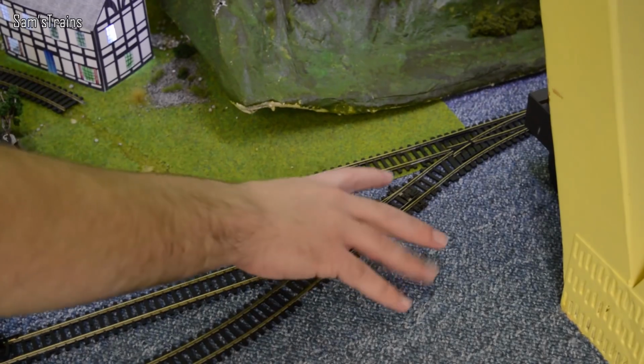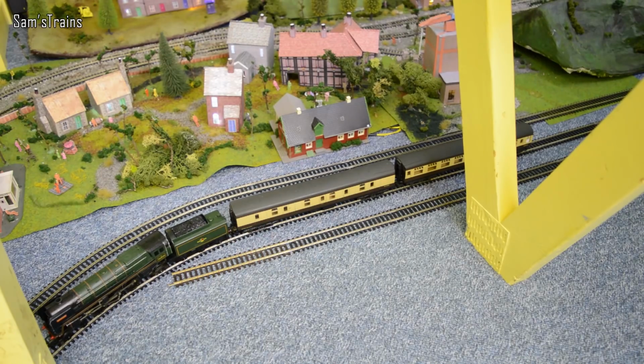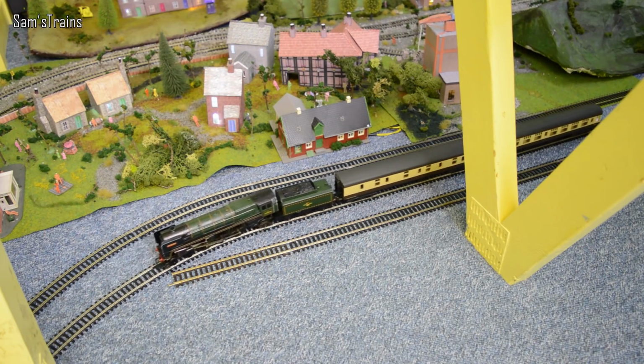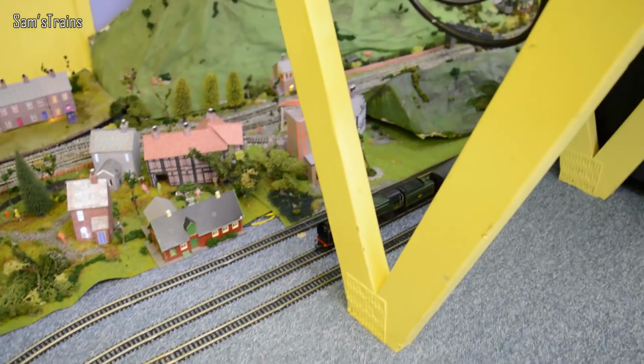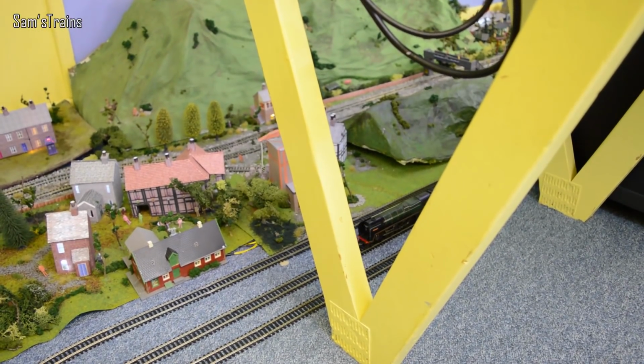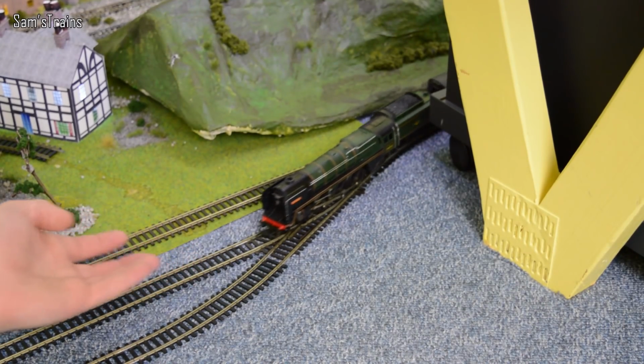Okay, and let's change that point. Let's give Britannia a little bit of juice and see if she can couple up to the rest of the train. Nice and steadily does it. Just move the camera for you a little bit. Right, she should have met the coaches now, so I'm going to give her a little bit more power. And of course she's stopped on the points. Hang on, let me give her a push. Come on girl. I know it's a lot of work. There we go.